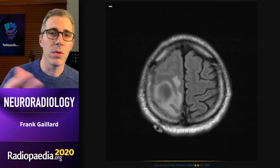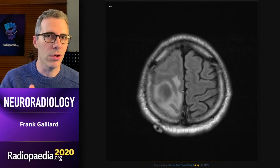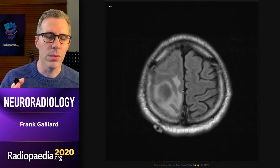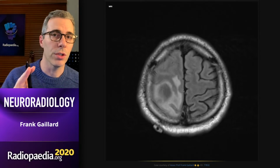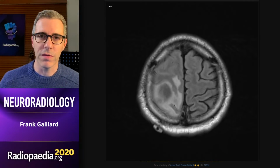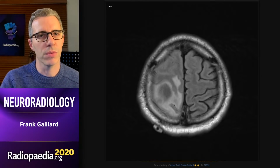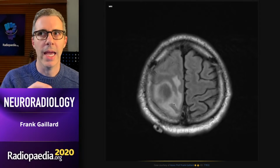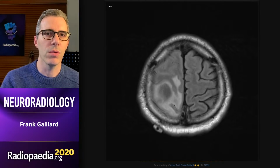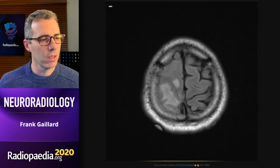Now, Andrew's given a talk on cytotoxic versus vasogenic. In tumors, it's definitely not cytotoxic. But the word vasogenic also has to be used with caution, because you can have vasogenic edema with tumor infiltration or non-enhancing tumor that is also T2 bright. The distinction between non-enhancing tumor and pure vasogenic edema is not easy, but it's mostly to do with T2 signal and ADC values or ADC appearance.